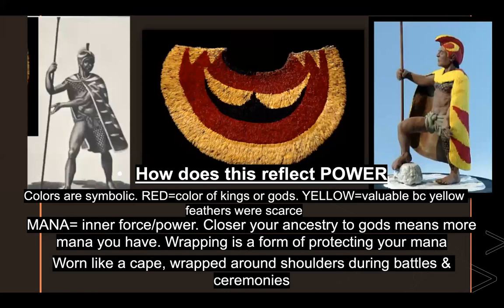Why would we wear a feather cape during battles? That comes to mind, right? It's not really going to physically protect you, but it'd be extremely intimidating to the person you are battling against because it is showcasing your power. It's saying you have a lot of mana, you are a chief, you're coming at them, right? That's going to be scary.